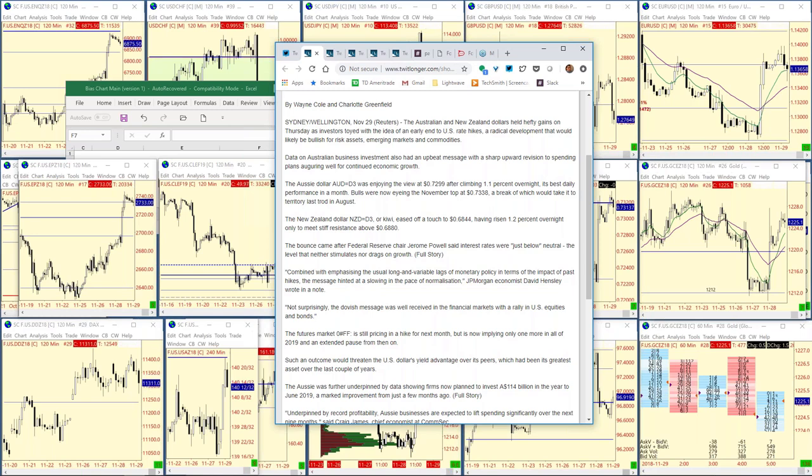The New Zealand dollar, or Kiwi, eased off a touch to 68.44. Remember, that's that key level we had, 68.45. Having risen 1.2% overnight, only to meet stiff resistance at 68.80.